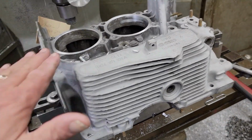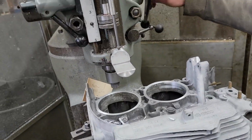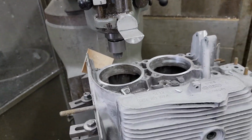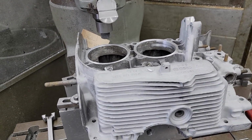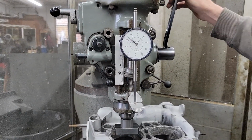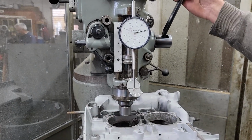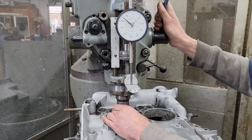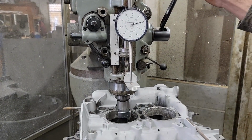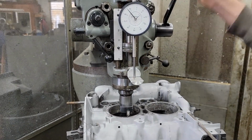So how did you make sure that they were even this way? So it's on? Okay. Cool. You see? 19. So it's totally level all the way around. Right.